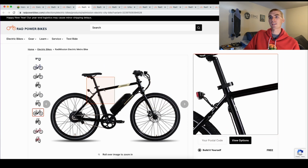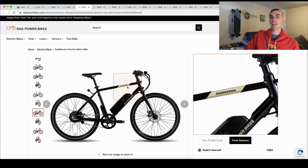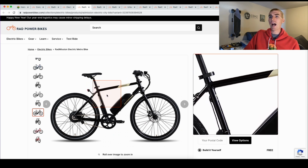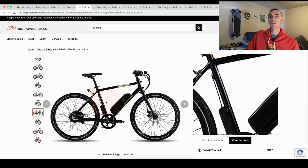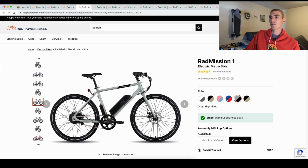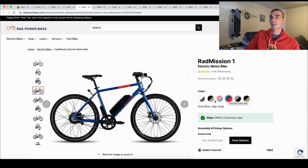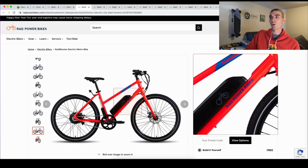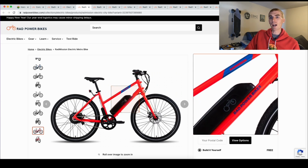Now, I will say sizing, I currently have the high step model of RadMission, and I feel like at 6 feet tall, I might be kind of at the maximum height. I feel like they made this bike a little bit smaller so it can be accessible to a wider range of riders, even if you are looking at the high step model. And they do have several colors here. I'm a big fan of the steel blue color. It's also offered in the mid step with the orangish color taking the priority.